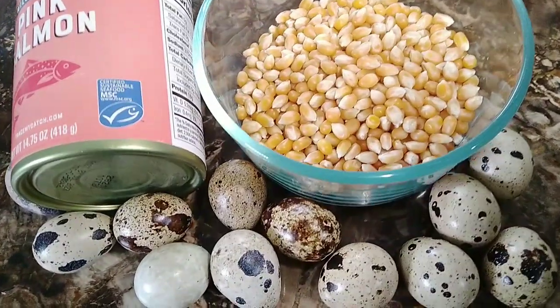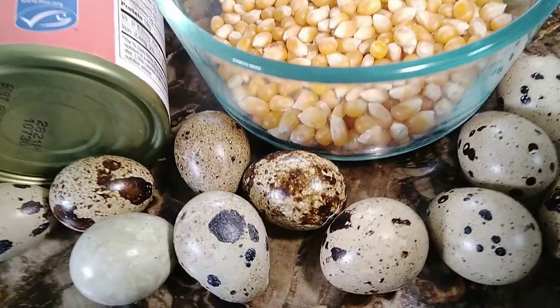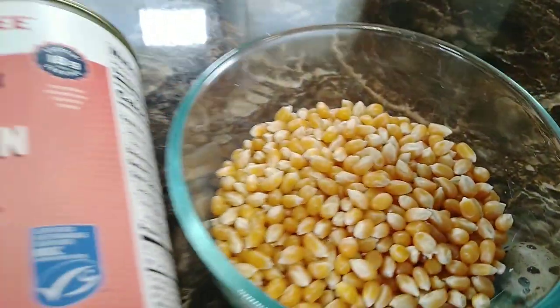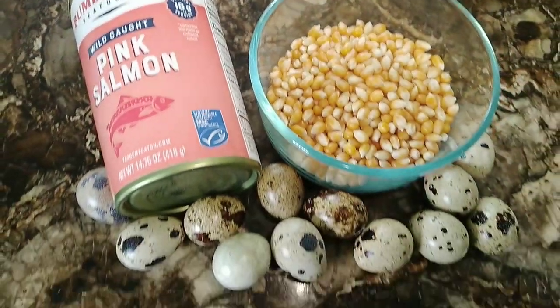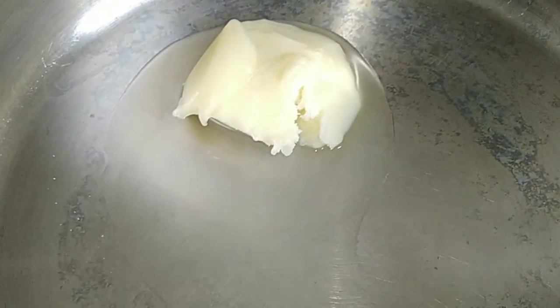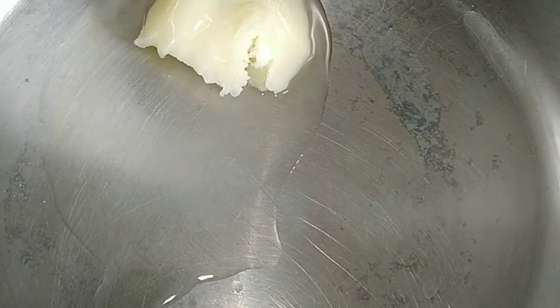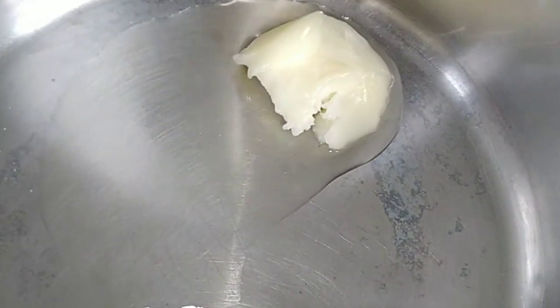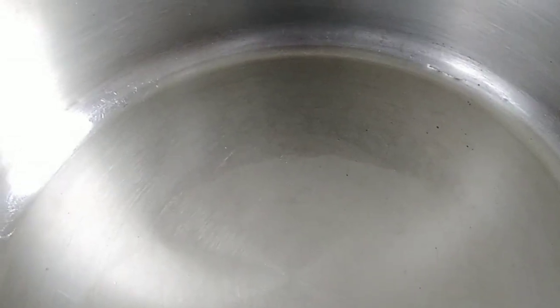I'm still thinking. Oh boy, the popcorn is really throwing me off here. But you know what? I think I'm having an idea of what I'm going to do. Yeah. All right. So let's get popping. In a pan, I have some duck fat and we're going to get those corn kernels popping. Wow. She really stumped me on this one, but I think I got an idea.